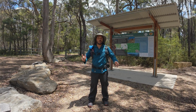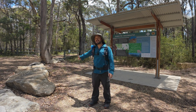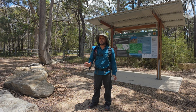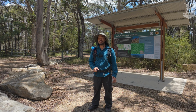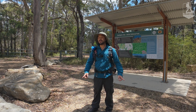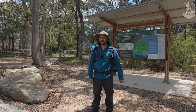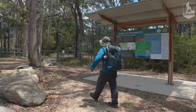Hello Nature Files, we are here in Nattai National Park and we are going to do the Starlight Trail. The last time I did this was before the bushfires of 2019, so it'll be interesting to see how it's recovered since then. Come along with me, as always, pack those bags, fill those water bottles, lace up those boots, let's get going.